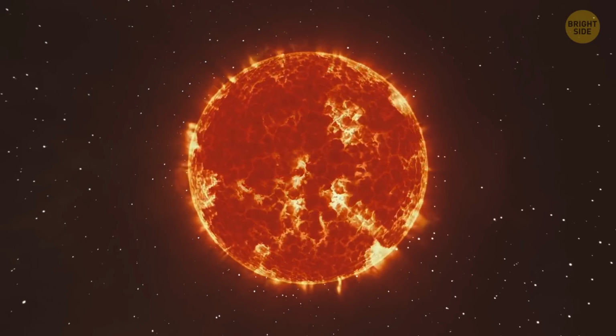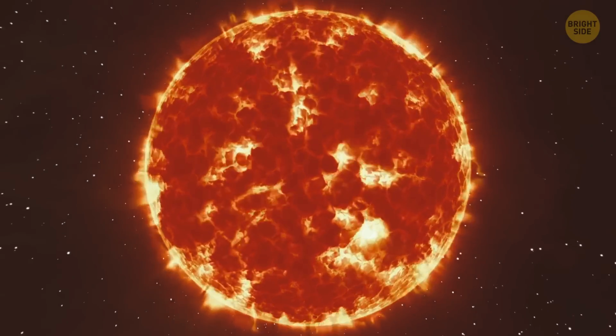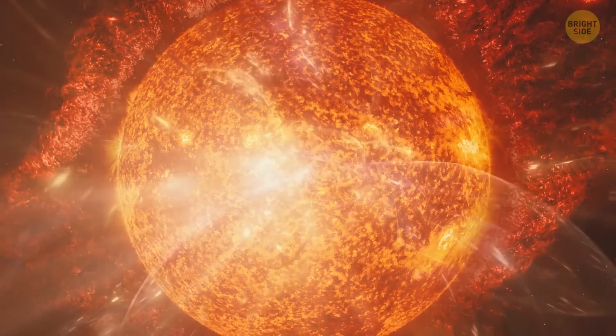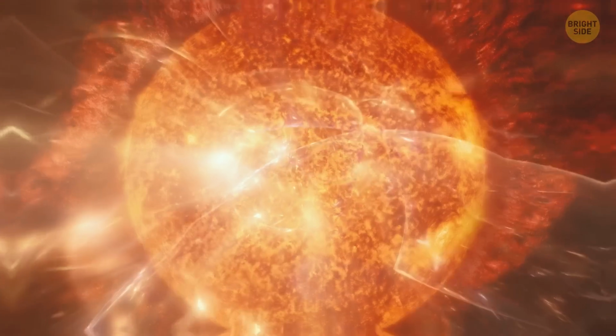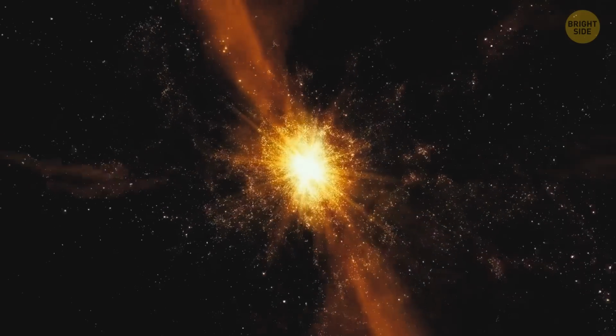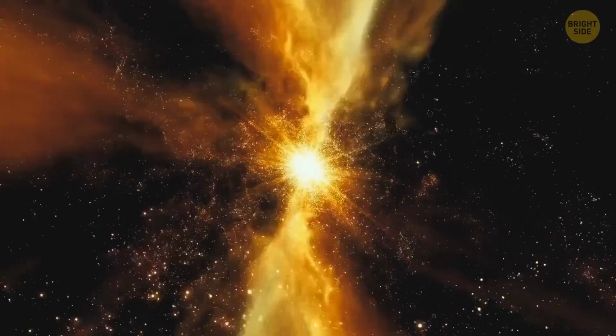Or it can be a single star nearing the end of its life. It's running out of its fuel. More and more mass is flowing into the core of the star. In the end, the core becomes so heavy that it fails to withstand its own gravity. After the core collapses, a tremendous amount of energy is released in a supernova.